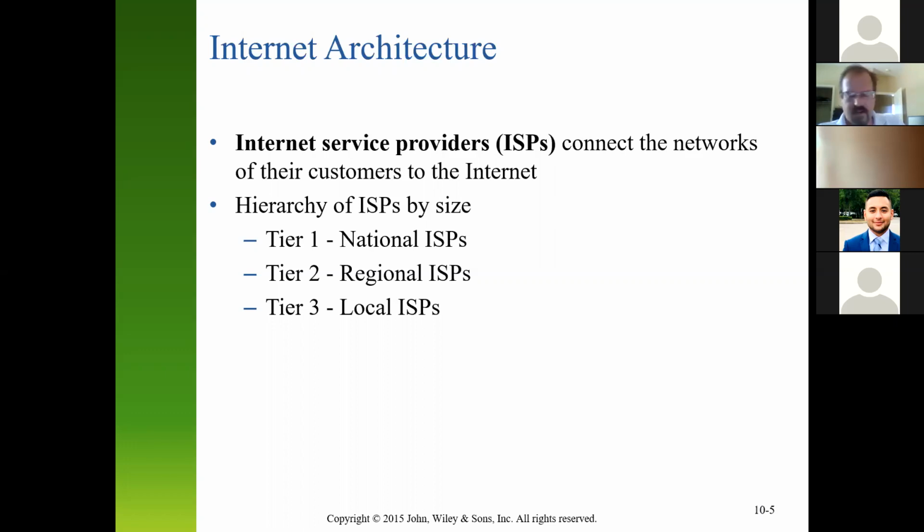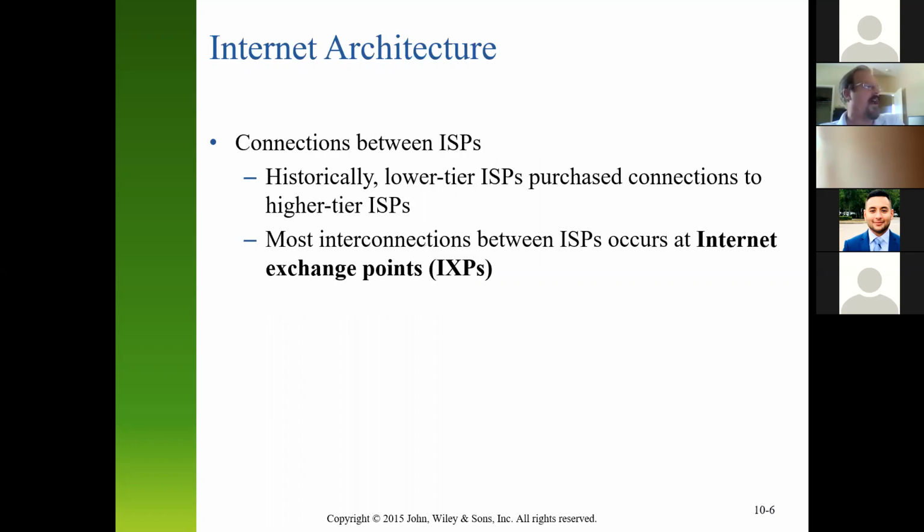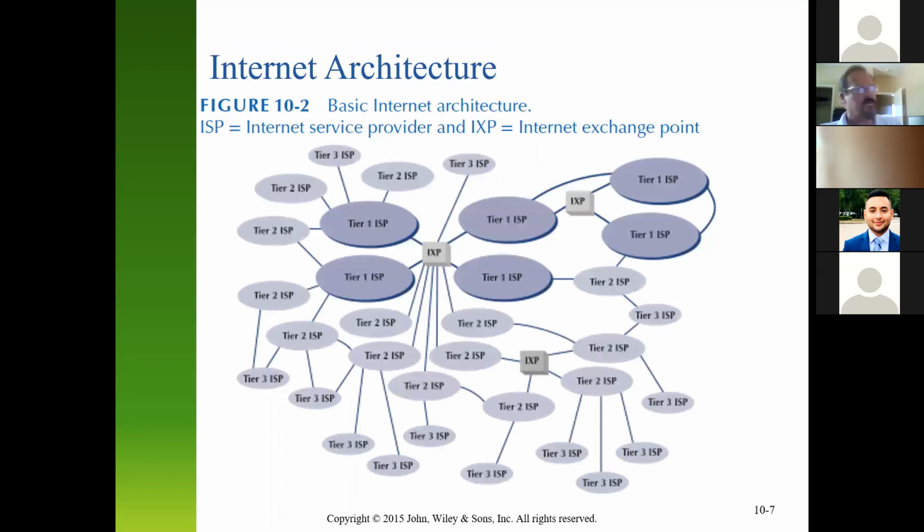But these are the 3 general tiers. National providers, and some of these companies you've probably never heard of, like Level 3 or Akamai. Some of them you have heard of, like AT&T, because AT&T is a tier 1, tier 2, and a tier 3 provider. They have a vertical market, or a vertical model, I should say, where they provide services to other internet service providers and end users as well.